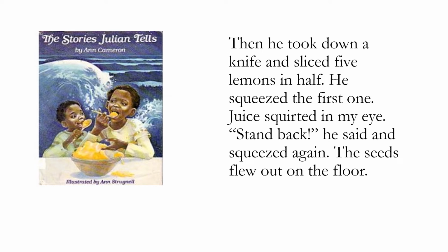So the author's name here is Ann Cameron. And did you see the words that she chose to show us what is happening? So she doesn't just use cut or chop, she used slice. Can you see him doing that, this character? And the juice doesn't just go in Julian's eyes, it squirted. That shows how exactly it got into his eyes. And the seeds flew. I can see those seeds flying all over the place.